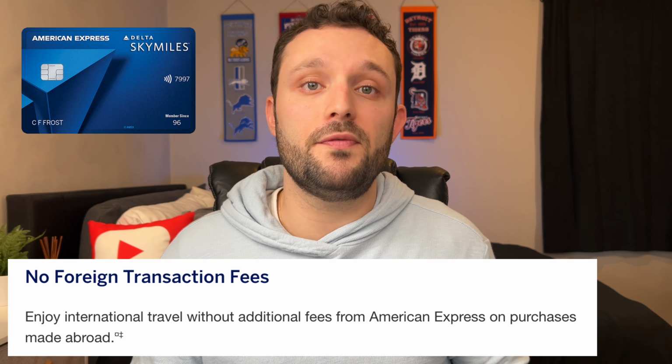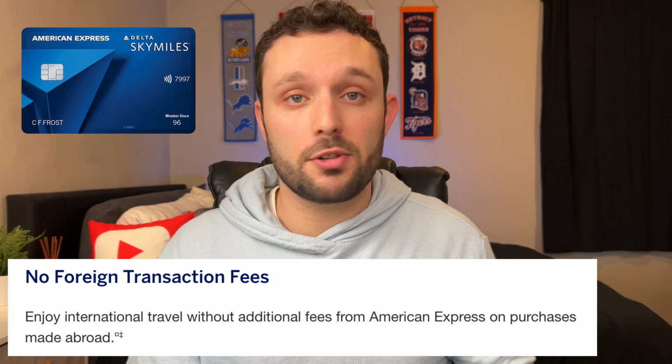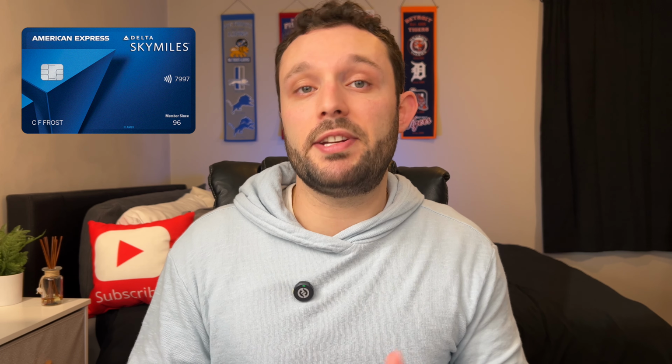Starting with the SkyMiles Blue, since this is a no annual fee card, it doesn't come with many premium travel perks. The only real benefits you'll get are no foreign transaction fees, which is great for international travel, and 20% back on in-flight purchases for food and beverages when using the card. But beyond that, there aren't any other major benefits. If you're looking for perks that actually enhance your Delta experience, you'll want to look at the higher tier cards.